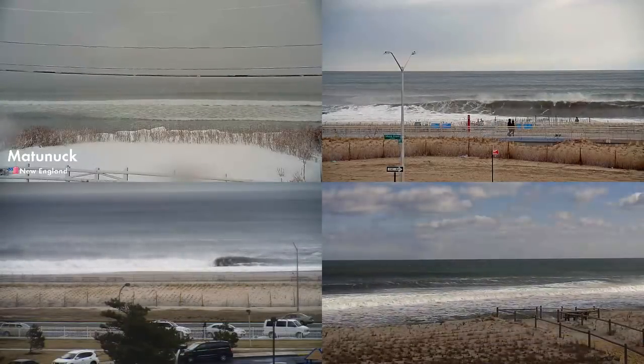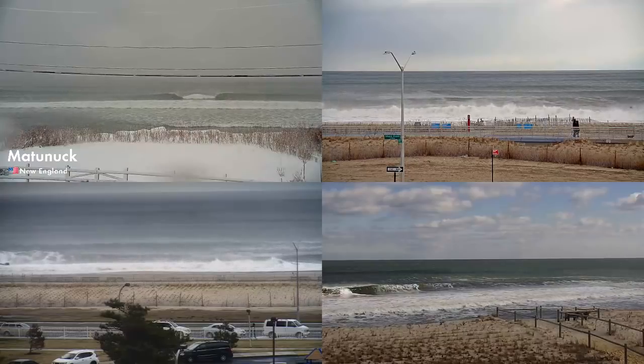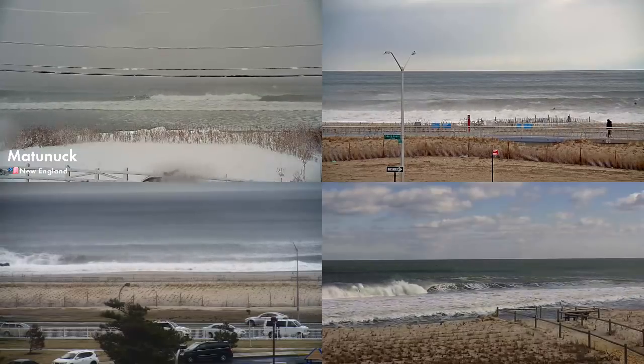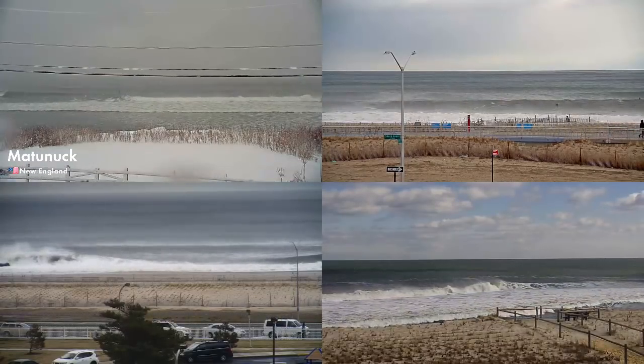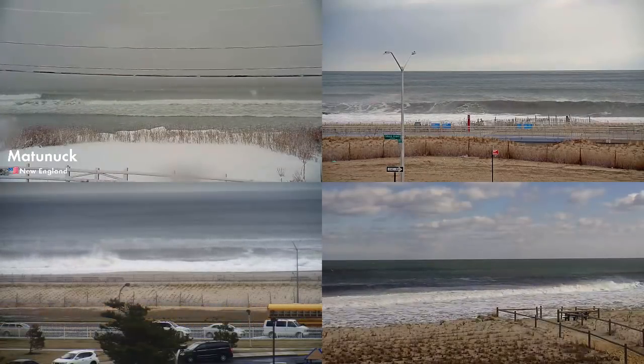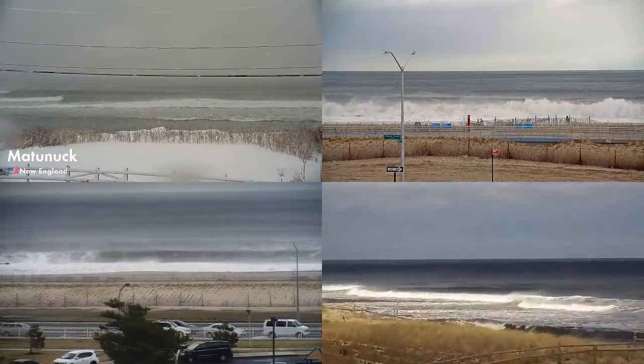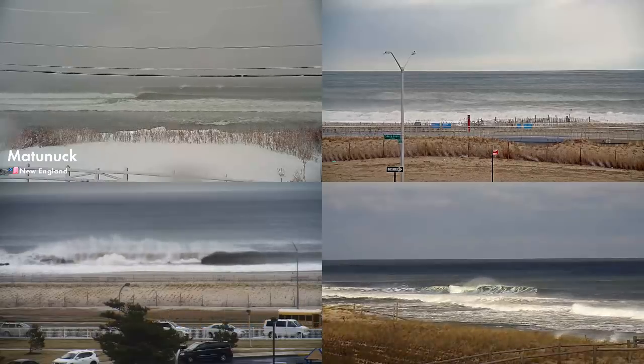Yes. So clockwise from the top left, your Matunic. Oh, we're going to switch over to the Rockaway 77th cam there for a second. We saw some really good waves coming off of that jetty there. I think right before we got started with the Facebook Live, we saw a guy get a pretty good barrel right after 3 p.m. So for those of you that like checking out cam rewinds, there's a pretty good one right around 3:05 or so on that Rockaway 77th cam.